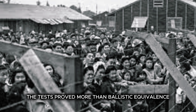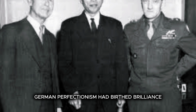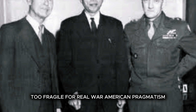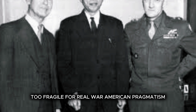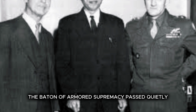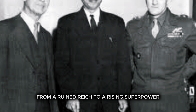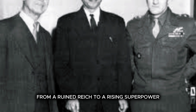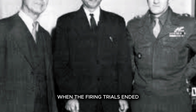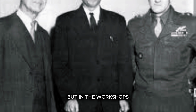The tests proved more than ballistic equivalence. They revealed a cultural triumph. German perfectionism had birthed brilliance too fragile for real war. American pragmatism turned borrowed brilliance into lasting power. Under the thunder of those guns, the baton of armored supremacy passed quietly, from a ruined Reich to a rising superpower. When the firing trials ended, the real revelation began, not on the range but in the workshops.